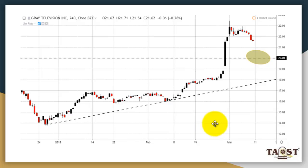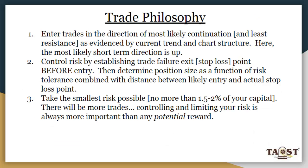Here's your 4-hour annotated. You can see that more closely. This is the level that we're looking for it to come back to, right? And if we can do that, then you get involved, you get long somewhere, I would say truly, between kind of 19 and 20, right? So anywhere down into here, you get a long signal, you buy, right? And you place your stop really just below 18, right? Somewhere in here. I won't say exactly where, but for the purposes of the stop, I'm using 18 itself, right?